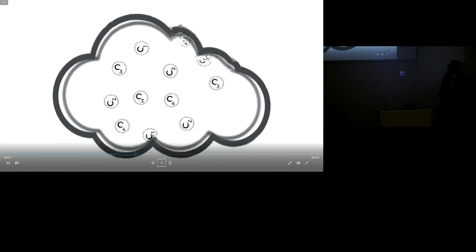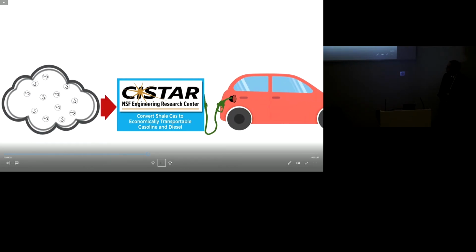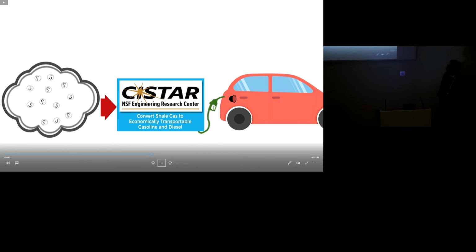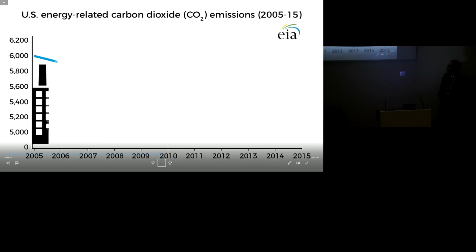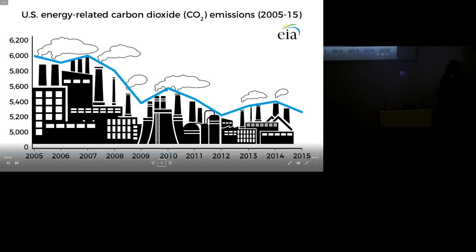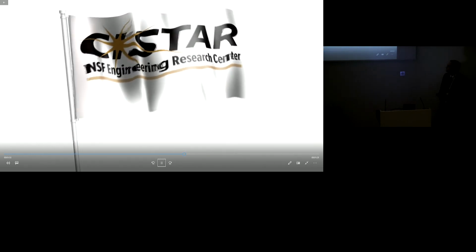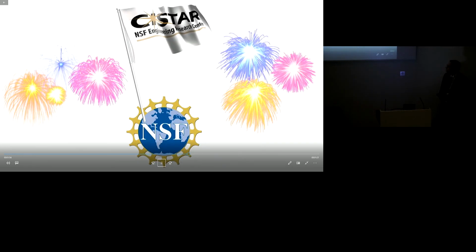However, this gas is not in a form that we can easily use. Our goal is to develop new technologies needed to economically convert shale gas into transportation fuels and petrochemicals, which will also reduce carbon emissions. In fact, U.S. energy-related CO2 emissions are already decreasing as natural gas replaces coal. Seastar will accelerate this decrease by improving the value of natural gas and by creating a fuel that emits less CO2. Seastar is one of the newest flagship engineering research centers funded by the National Science Foundation.